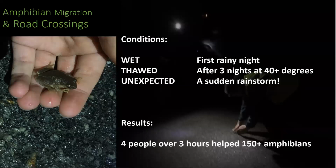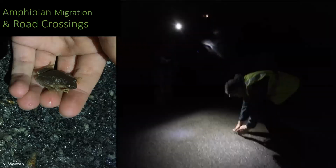And a few tips, if you are planning on volunteering, do make sure that your hands are clean and wet. Amphibians can breathe through their skin, so you want to make sure that they are still comfortable as you're helping them across the road. We always put them in the direction that they're headed. And someone did bring a spatula and a bucket too, which were helpful at times.